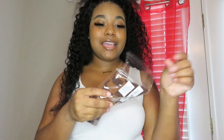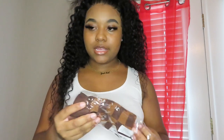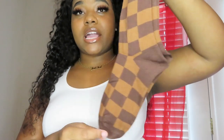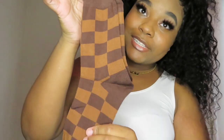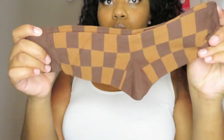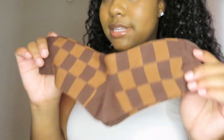Next, I got some more socks because these will look so cute with my knockoff Yeezy slides. So yeah, these are so cute. I feel like they're kind of Gucci inspired, Louis Vuitton inspired. Yeah, Louis Vuitton inspired. So I had to pick up some of these. Real cute. I got one pair of socks. These are cute. I love these. Child, we're still digging in the box.